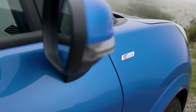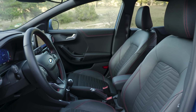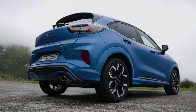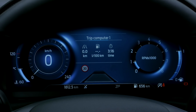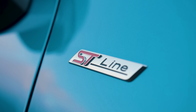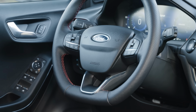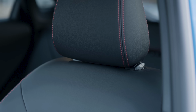For £1,000 more, you get the better looking ST-Line, which adds a sporty body kit but loses electronic climate control and massaging seats, but you do get nicer alloys and a 12.3-inch digital instrument cluster. If you're going to spend extra money though, get the ST-Line X, which gives you all the sporty stuff in the ST-Line, the body kit, the wheels, plus all the nice tech stuff in the Titanium, massaging seats, electronic climate control, for only £2 more.